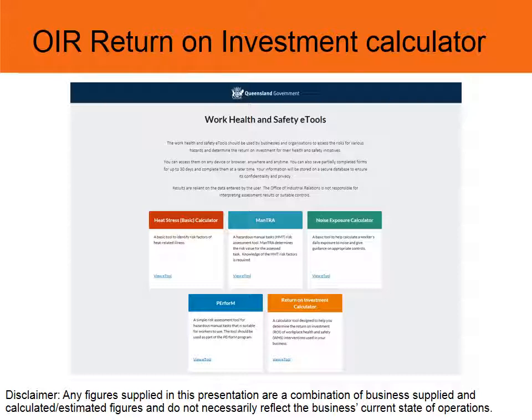This is just a screenshot of the website where the ROI calculator lives. And as you can see, it's a part of the 5eTools suite of tools, which was developed to assist businesses to better manage work health and safety risks and hazards. There are tools to help you manage risks including heat, noise, and hazardous manual tasks. Please note that there is a combination of business supplied and estimated figures in this presentation.